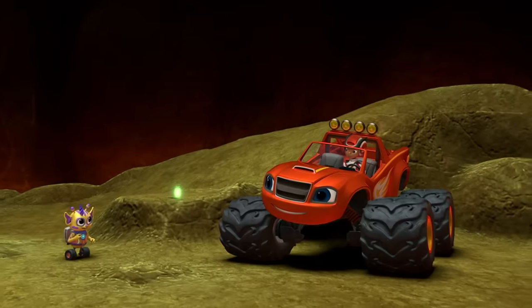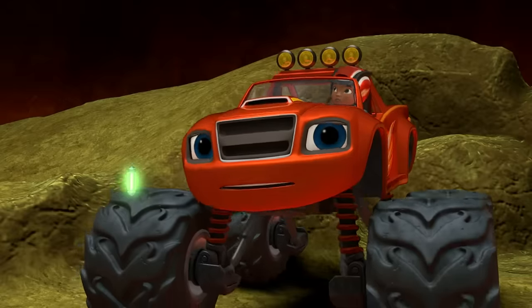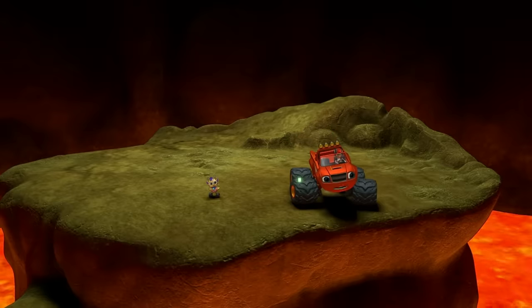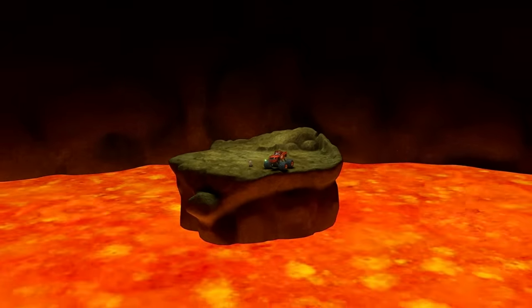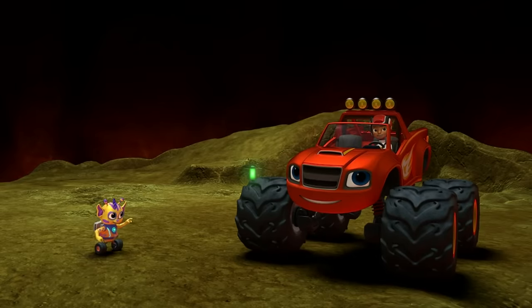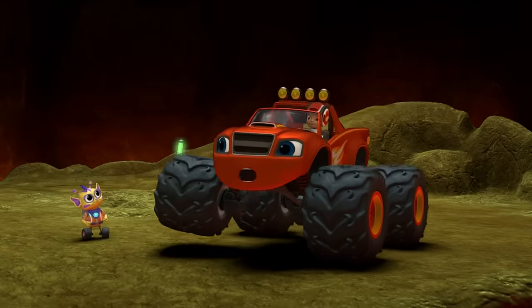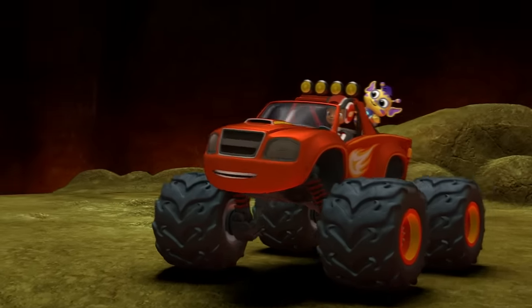Yeah! We got the last battery! Gormy, Gorm! Uh-oh, that doesn't sound good. I think this volcano is about to erupt! Gormy, Gorm! And look, Gormy sees the way out, but it's all the way up there. Hop in, Gormy. I'll get us there super fast with blazing speed.